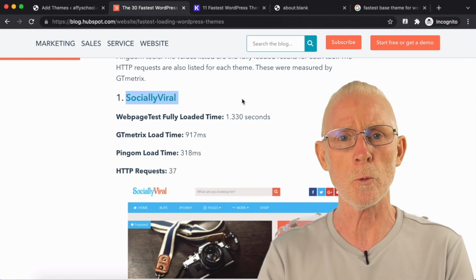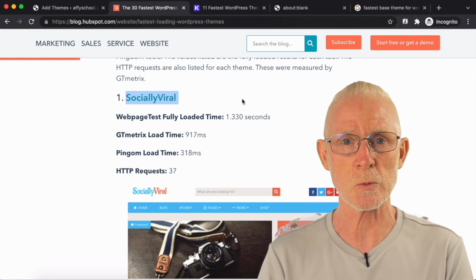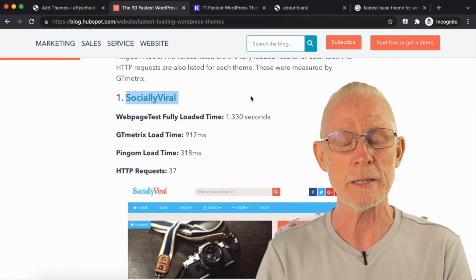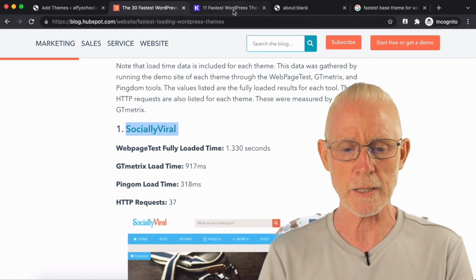Remember, clean out your old themes. Don't have clutter sitting behind, which will slow your site down as well as open your site up to attacks, because you've got to keep these things updated. And if they get outdated, then they can become vulnerable to attacks on WordPress. So get rid of all the old clutter.